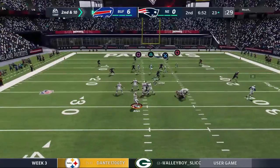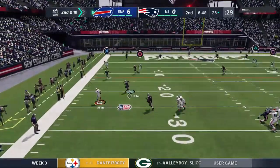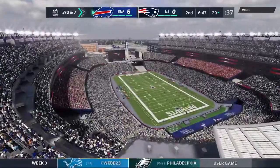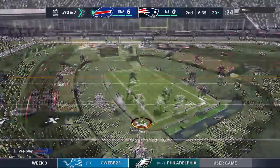Allen will try again on second down. Being chased out left, and out of bounds right around the 20. They'll wind up with positive yardage. It's a gain of 3. But now it's third down.